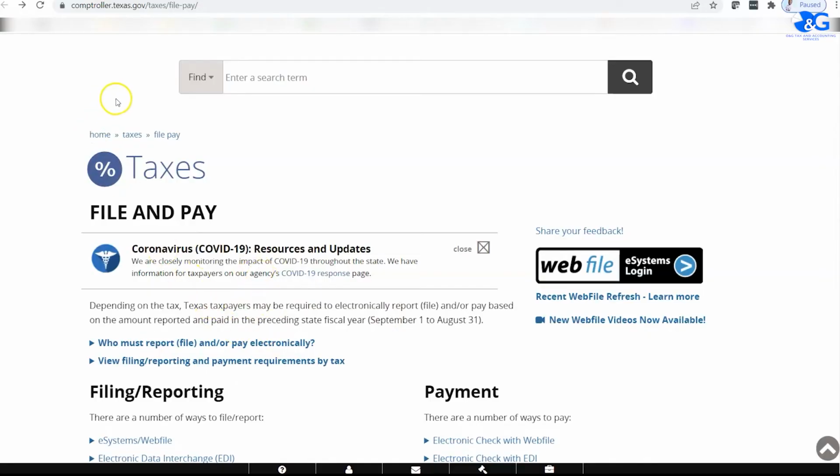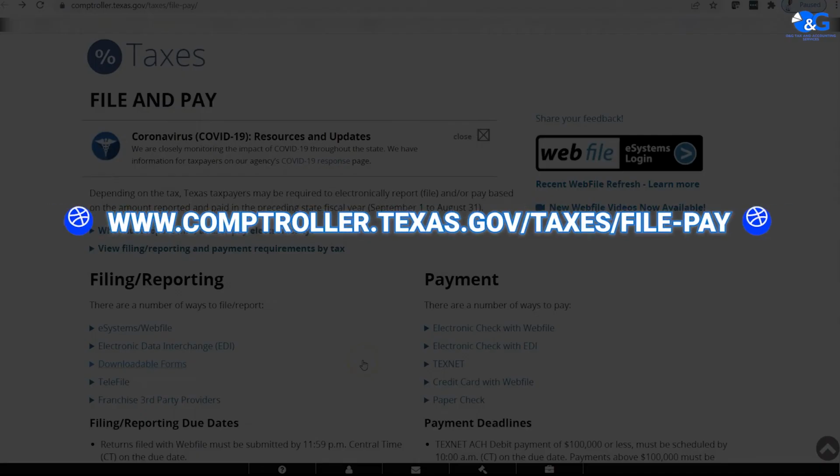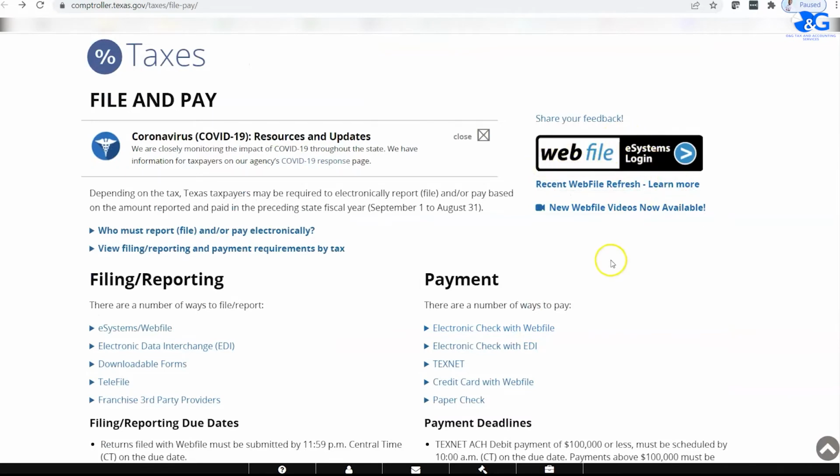Alright, so we are in the Comptroller of Texas web portal. For anyone that's looking to file Texas franchise tax return or report, this is the website that you go to. So here you're going to register. Once you register, you're going to get your account set up and then you can file electronically. Now, you could also use an attorney or a CPA to file it for you if they have a tax software that does that. So you don't have to go through this hassle. So you could do it through online filing.